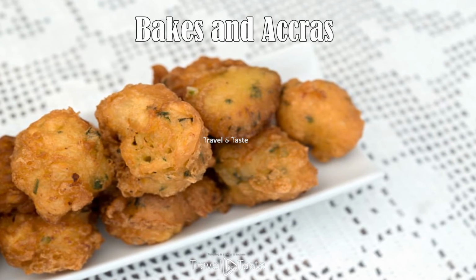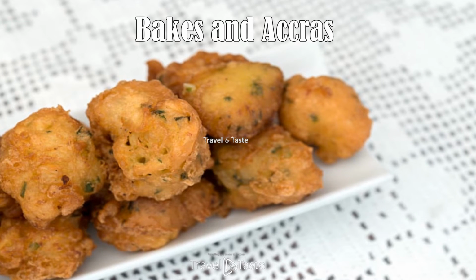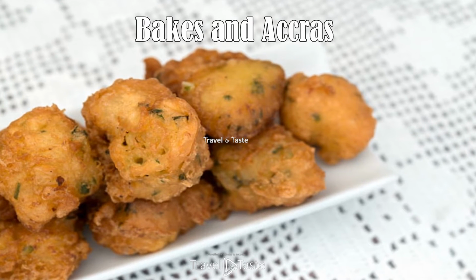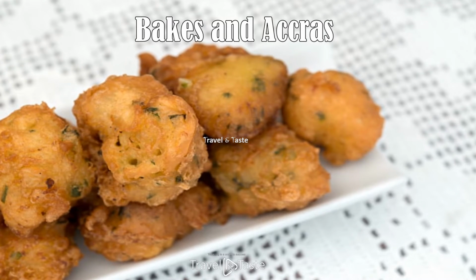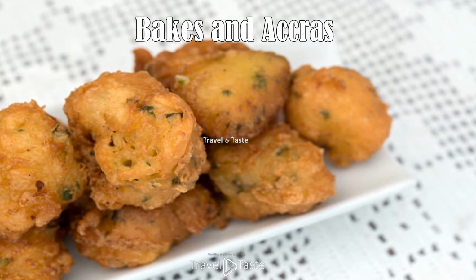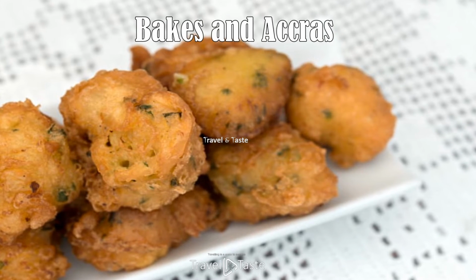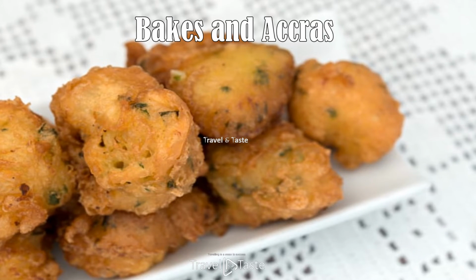Bakes and Accras. Bakes are flour-based dough, sometimes with the addition of powdered cinnamon for that extra flavor, which is fried till golden brown. Accras, sometimes referred to as fish cake, is shredded fish, more commonly saltfish or canned tuna, whipped into a batter with baking powder, flour, local fresh seasonings, and pepper to taste.